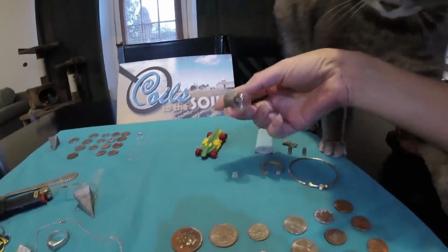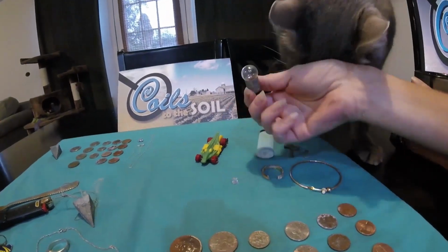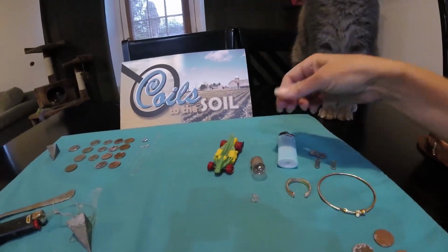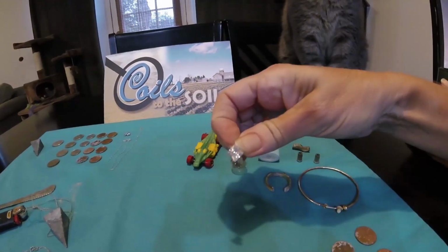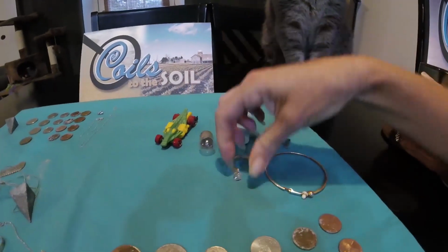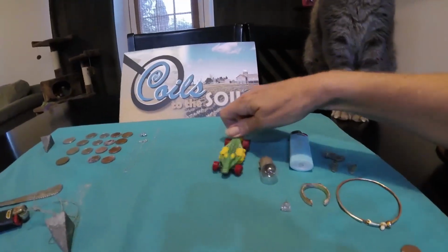What else? I got a random light bulb, because that's also something you should find on every beach. That's cool. You pull the glass off the beach. Right. I got this little blingy earring. Shine. Blingy right there. And I got this really cool Hot Wheel.